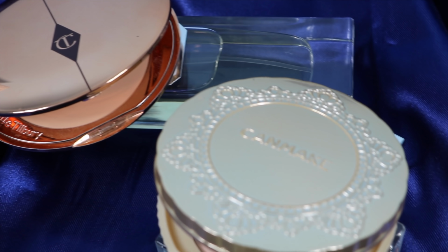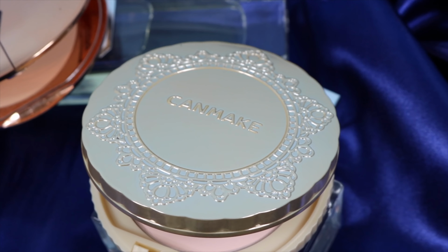I just want something that will help the makeup stay on and will also make my skin not show the pores and sort of blur out things. So I am in love with this Can Make Marshmallow Powder. It doesn't change the color of my foundation. It actually brightens my skin.